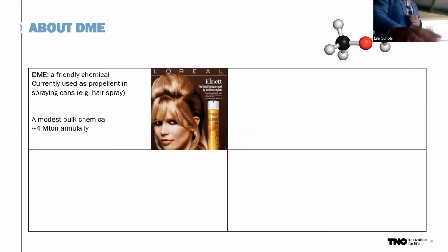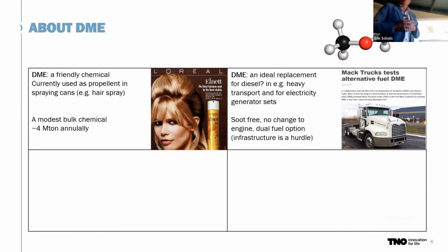But when we can of course produce this DME, DME is also perhaps an ideal replacement for diesel, because in a diesel engine, DME can combust and can completely replace diesel, or you can even mix it with diesel in the engine. So the engine itself does not have to be changed. Of course, you need a different fuel tank, a different fuel injection system and control system for your truck, but you can have this dual fuel. You can run a truck on both diesel as well as on DME, or when you go steep uphill and running on DME, you can add diesel with your DME in the truck. So it is an ideal fuel also for electricity generator sets, for example, where you are off-grid in a construction site.